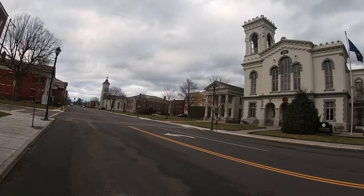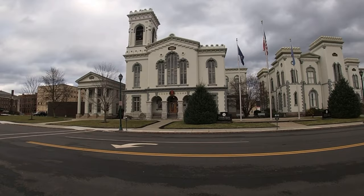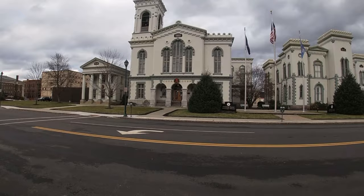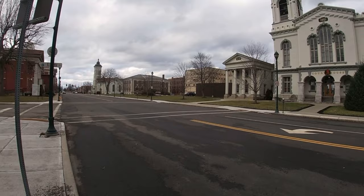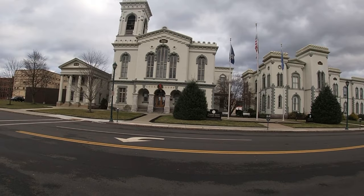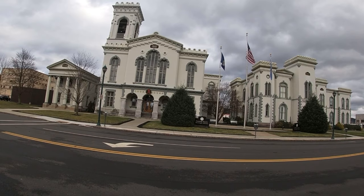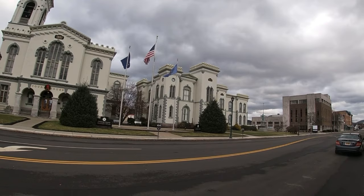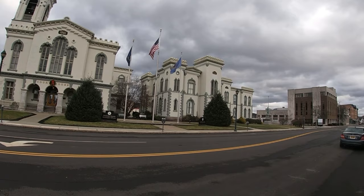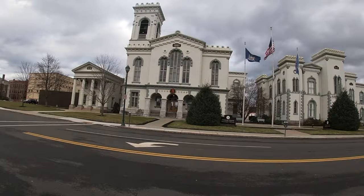Across the street is the Chemung County Courthouse Complex. It consists of four buildings which were built between 1836 and 1899. The oldest building, built in 1836, is the DA building and Treasurer's building. The centerpiece, the courthouse itself, was designed by Horatio Nelson White, and it was built between 1861 and 1862. These were followed by the county clerk's office in 1875. That's that building over there. And the addition of the courthouse annex in 1895. The complex was added to the National Register of Historic Places back in 1971.